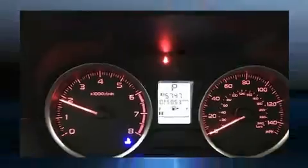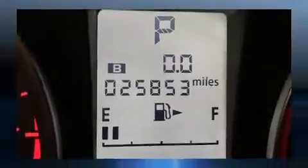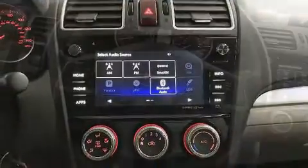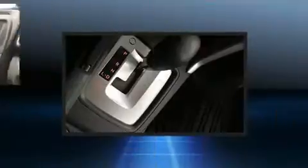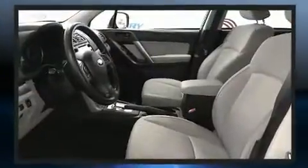Subaru also prioritized safety and security with features such as dual front impact airbags with occupant sensing airbag, head curtain airbags, traction control, brake assist, a panic alarm, an emergency communication system, and 4-wheel disc brakes with ABS. Sophisticated all-wheel drive assures superb handling in any weather condition.